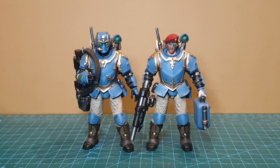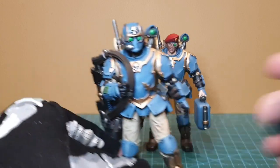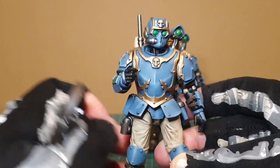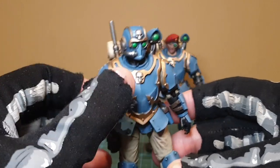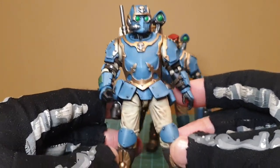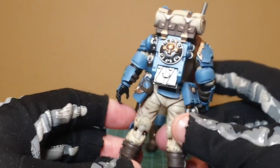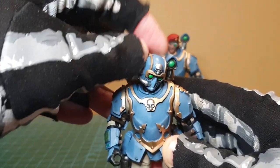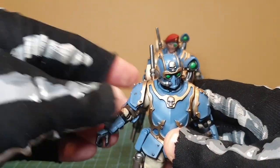And here are a couple more Tempestus Scions from Joy Toys Warhammer 40k. This guy was from the first lot with this gun. We'll go through the problems with that in a moment. The base body really is just the same as Tempestor Prime, so not much difference. The head is different though. Masked head. Moves quite well.